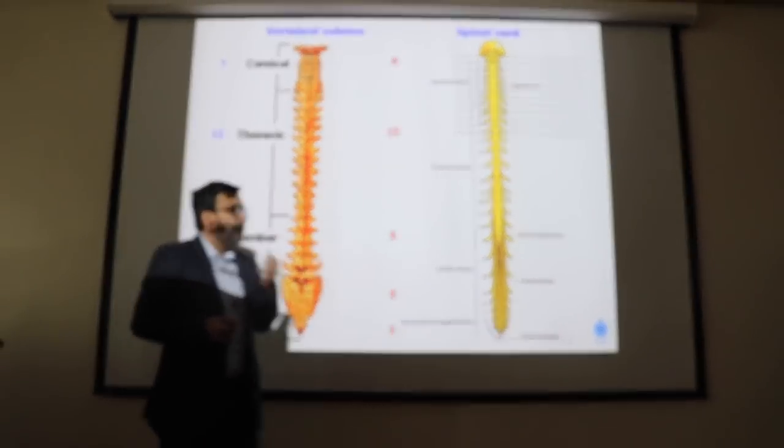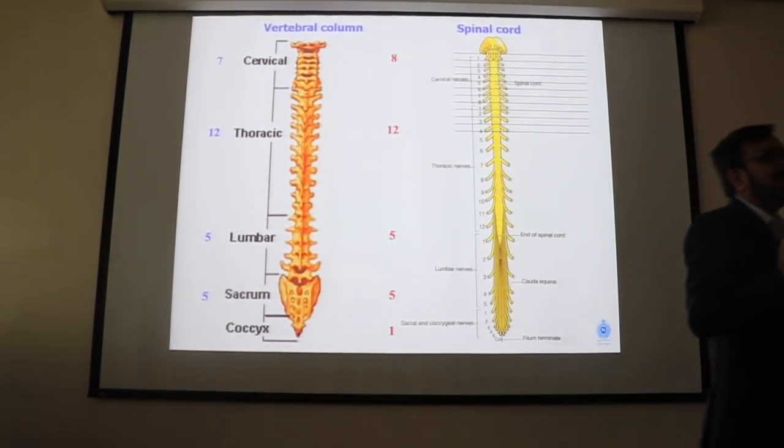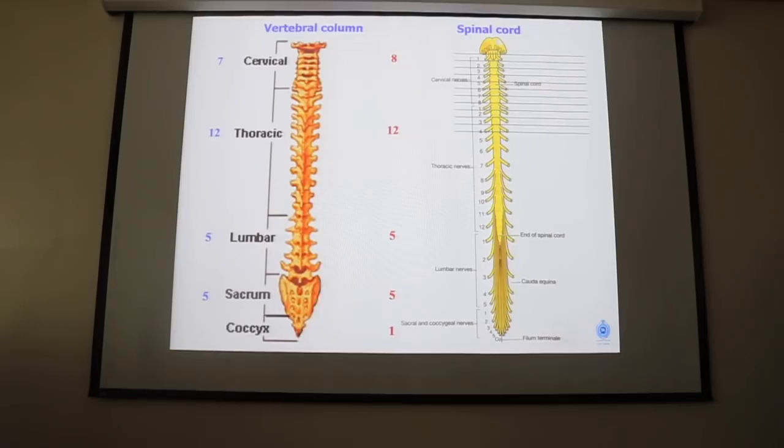Now, usually people get confused between vertebra and the spinal segments. So you need to be very clear about the vertebra. You have 7 cervical vertebrae, 12 thoracic vertebrae, 5 lumbar vertebrae, 5 sacral vertebrae, and the coccyx. So these are vertebrae. Now, you see spinal segments, there are 8 cervical spinal segments.